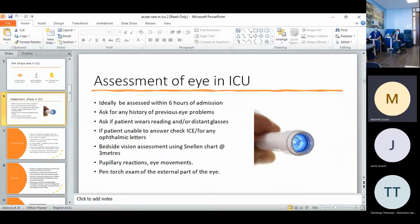And depending on the status of the patient, if they are conscious or unconscious, we determine if you're able to ask them questions about their eyes as you ask them about other systems, or if you need to refer to old notes or electronic notes on ICE or on DIC3 if you have access to that.